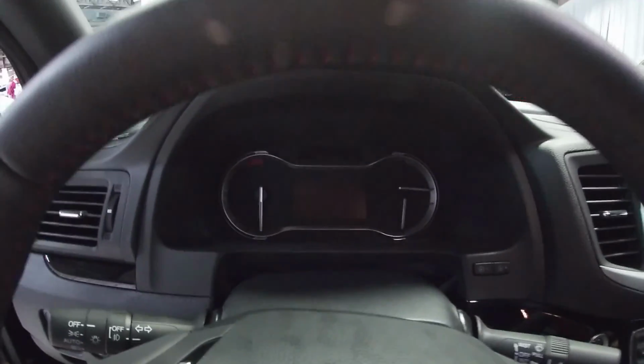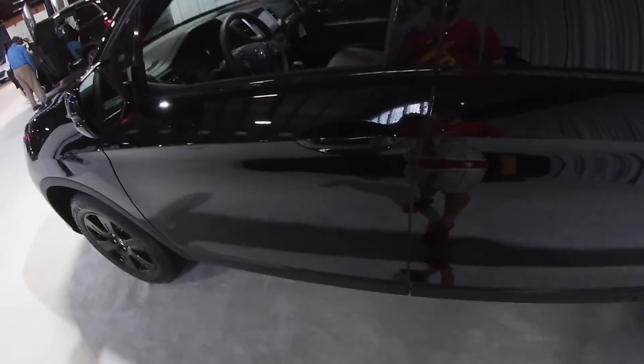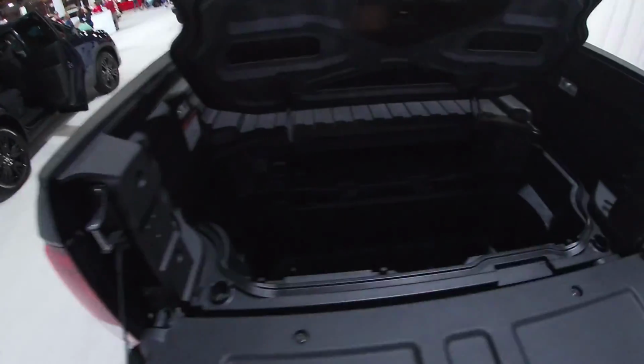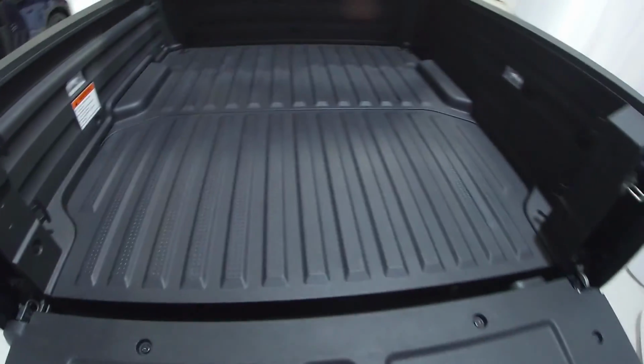Oh look, Honda Accord steering wheel, since these are Honda Accord chassis. Interesting looking, has mechanical dash gauges and a screen in the middle. And of course the Ridgeline's built-in trunk slash cooler. There's your drain. Fill it with ice, fill it with drinks, have a good time.